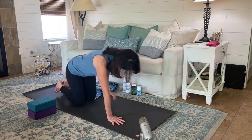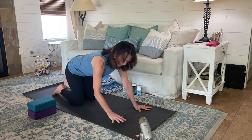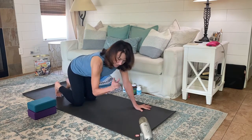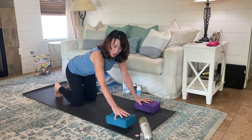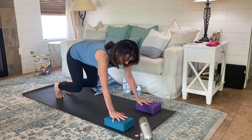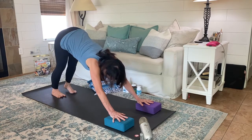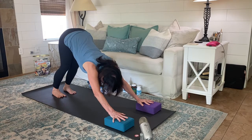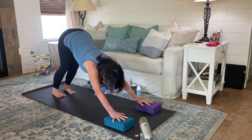Now, with your knees underneath your hips, take your hands about 6 inches out in front of the line of your shoulders. Your hands are a little wider than your shoulders. Again, if you have any wrist issues, you could do downward dog with your hands on blocks. I'll start out with my hands on blocks. So I'm going to curl my toes under, lift my knees, lift my hips, and come into downward dog. Even if you're not ever able to get your heels down onto the mat in downward dog, then try it with the blocks.